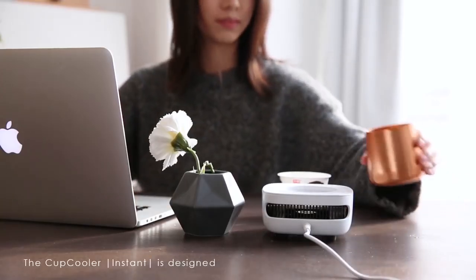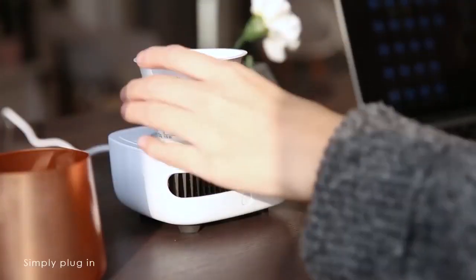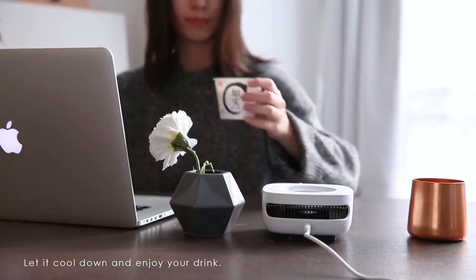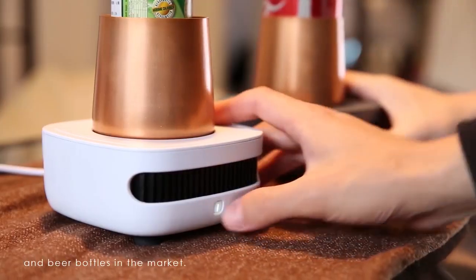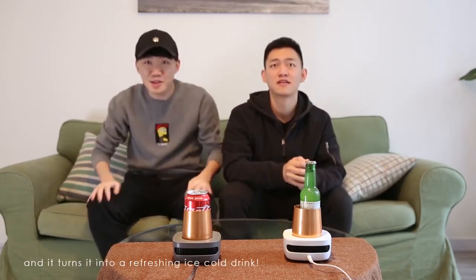The CupCooler Instant is designed with the less is more principle. Simply plug in and turn it on, let it cool down, and enjoy your drink. It is compatible with most soft drink cans and beer bottles in the market. Just put your beverage on the device and it turns it into a refreshing cold drink.